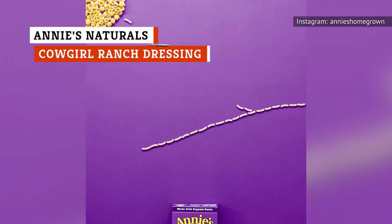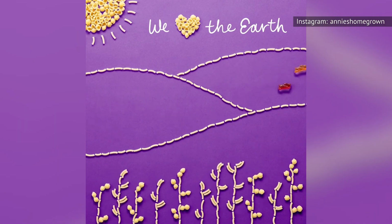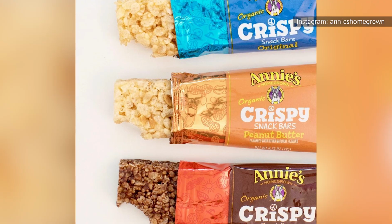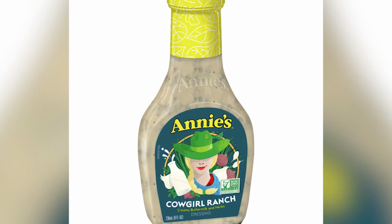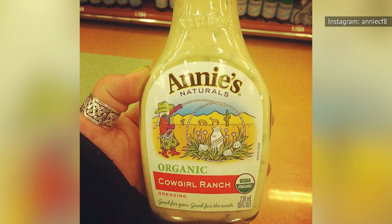There's no denying the fact that the Annie's homegrown brand definitely churns out some impressive and delicious products. And for the most part, they're all pretty healthy options compared to some other products lining the shelves of the grocery store. But Annie's Naturals Cowgirl Ranch Dressing is probably the worst store-bought ranch dressing you can spend your money on. But don't just take our word for it.